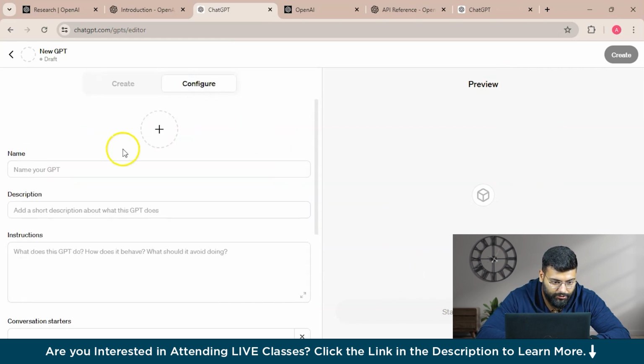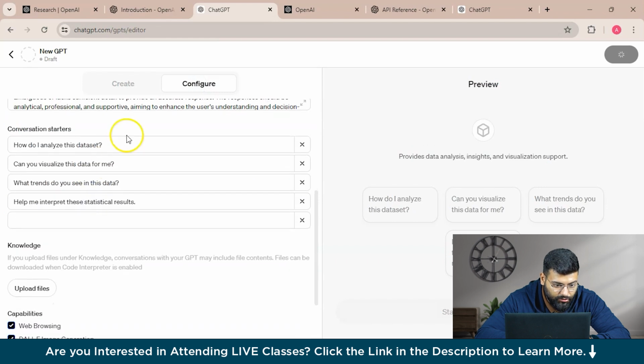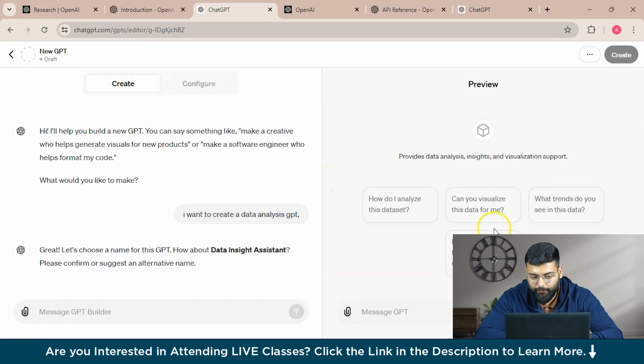And here's a configure section where you could name your GPT, provide a description and the instructions, and you could enable capabilities like web browsing or DALL-E image generation, and you can add an icon for your GPT here. You could see the preview here that it has provided sample prompts with data analysis, insights and visualization support. So this is how you can create a GPT on your own.